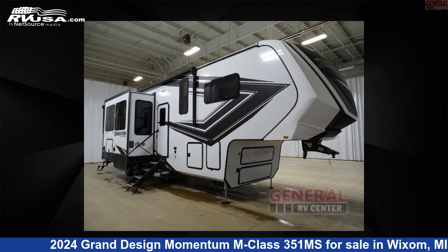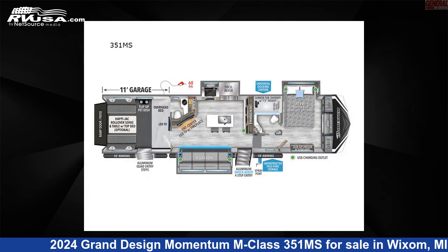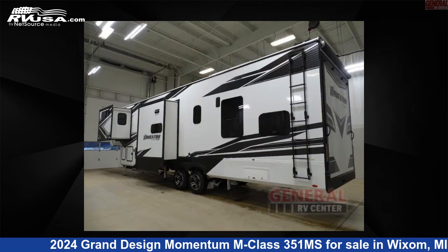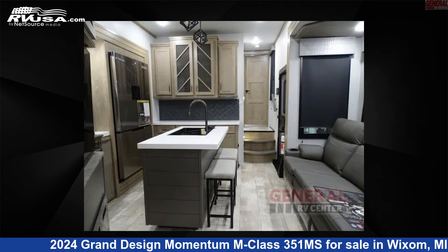This 2024 Grand Design Momentum M Class 351 Mega Siemens is a toy hauler RV. It is located in Wixom, Michigan, 48393 and is offered for sale by General RV Center.